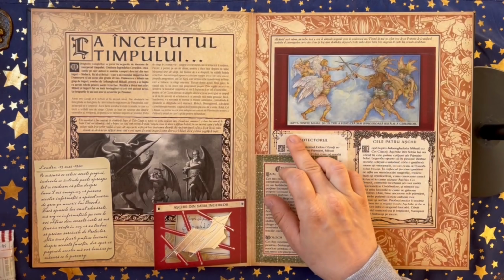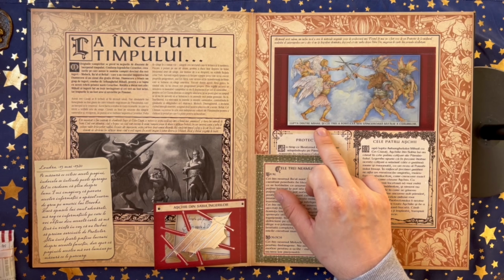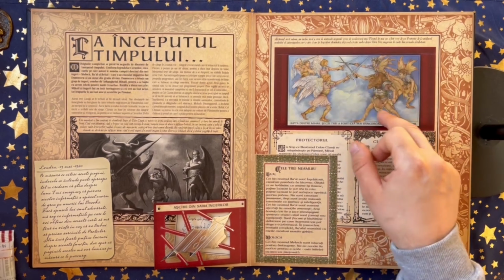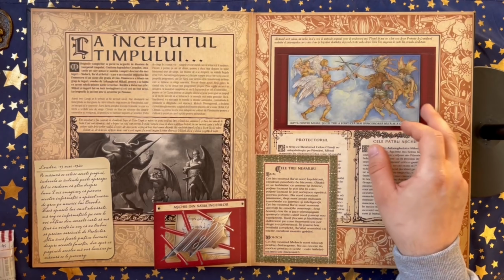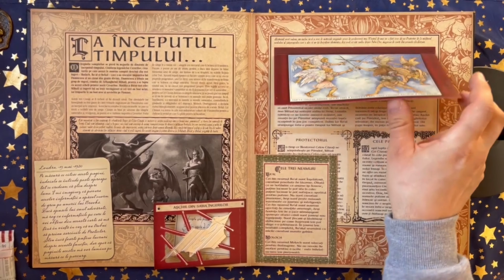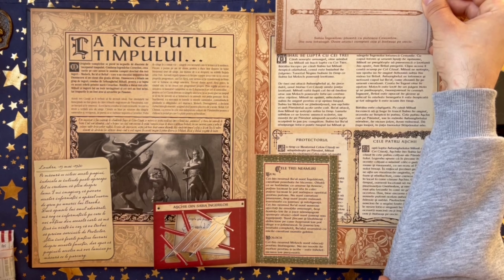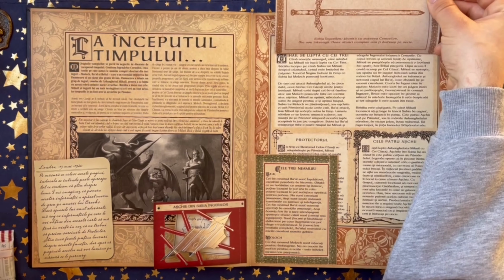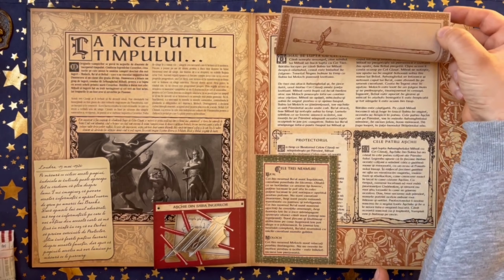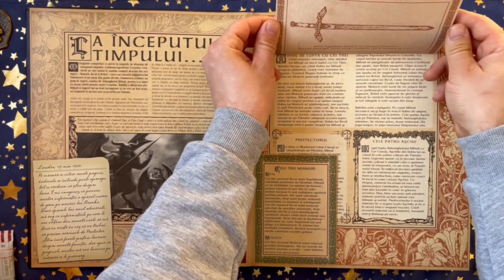Here we have the fight between the Archangel Michael and the third. Here there are like three magical creatures, to be honest. It looks like a centaur and some fauna. And here we have the Sword of Angels, the full Sword of Angels. And I hope you are really able to actually see it. But yes, you are. Okay.